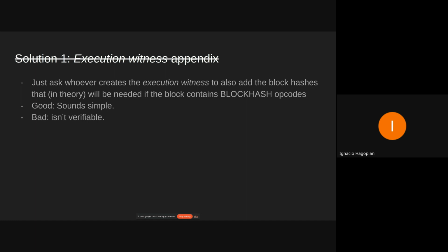And the bad part is that it isn't verifiable because someone simply put some data in the witness that you cannot really verify, and this won't be verified as part of the Verkle proof because the Verkle proof verifies data in the state, and this is like an appendix of data, so it's like trust. You have to trust whatever is put there.